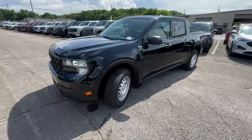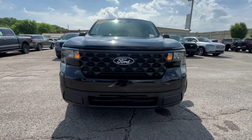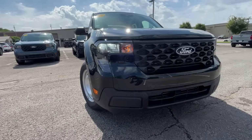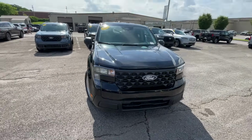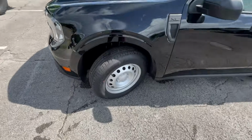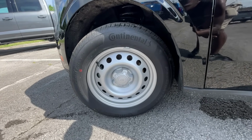As we come around to the front end here, we do get our LED headlamps, and I love how they did that slight refresh past year or so. It just looks really good, really sleek, even on this XL trim. Down here to the wheels, these are gonna be 17-inch steel.